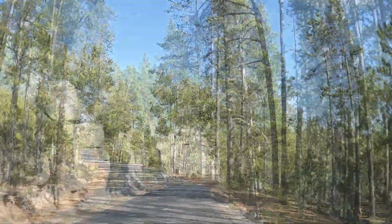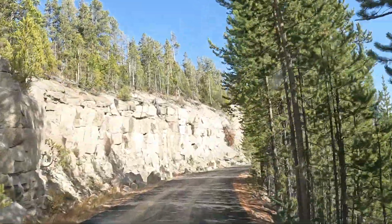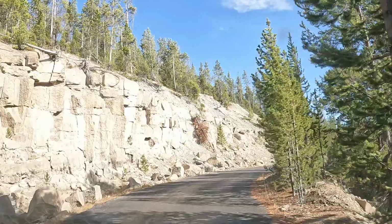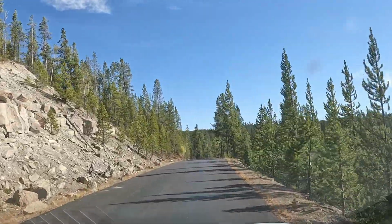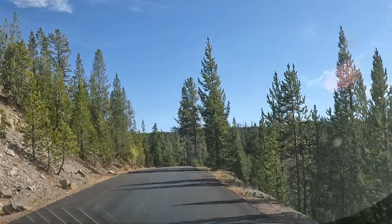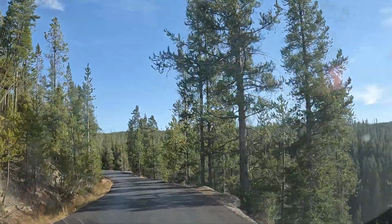Cascade Drive. It's one way, so you can stay in the middle of the road. Yeah, but that doesn't mean that there's no bikes coming. I know, but it's so steep on this side. It's scary. Yeah. That's why we're going up here.